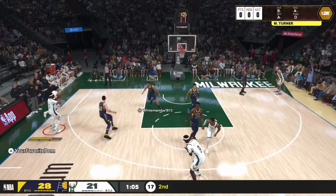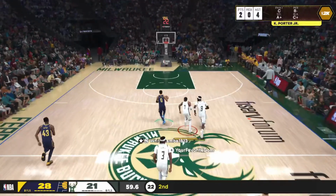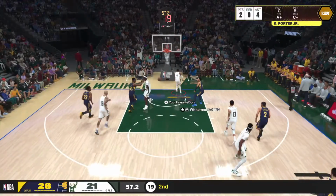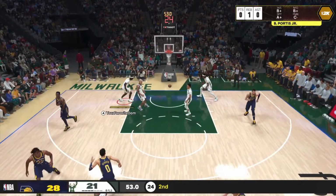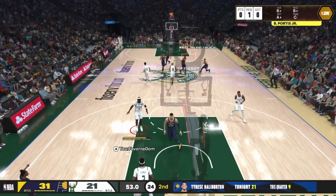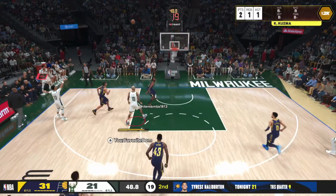Pass to Turner. Here's Rollins. And stolen by Nembhard. Back to Halliburton. The 3 is up. It's good. And give the assist to Siakam. And now it's a 10-point Indiana lead.